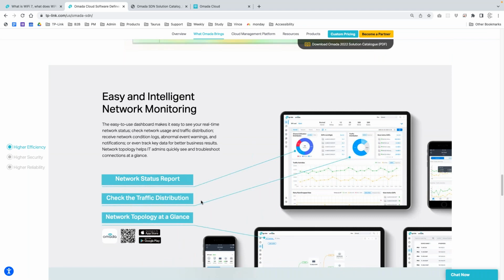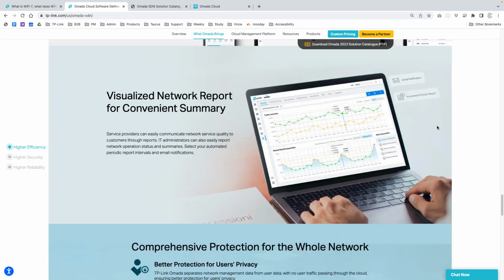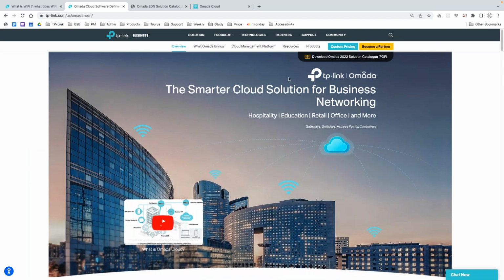It is easy. We improved the statistics for easier access, and you can access them through the web GUI or the phone app. You can also set up reporting so the system can send you an email with all the reports weekly or monthly, without you touching the controller. So please go to this page to see all the details if you're not familiar with the Omada.